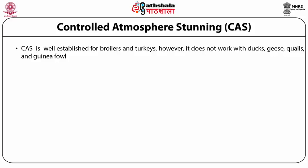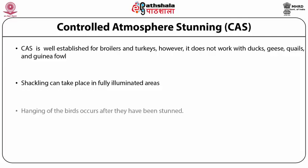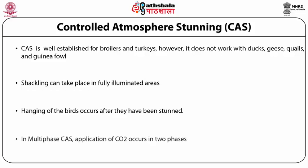With controlled atmosphere stunning, shackling can take place in fully illuminated areas and can therefore become part of the more logical management circuit. Hanging of the birds occurs after they have been stunned. In case of multi-phase controlled atmosphere stunning, application of carbon dioxide occurs in two phases, with up to 40% carbon dioxide in phase one for a gentle induction of unconsciousness in combination with an elevated level of oxygen, followed by a higher concentration of carbon dioxide in phase two.